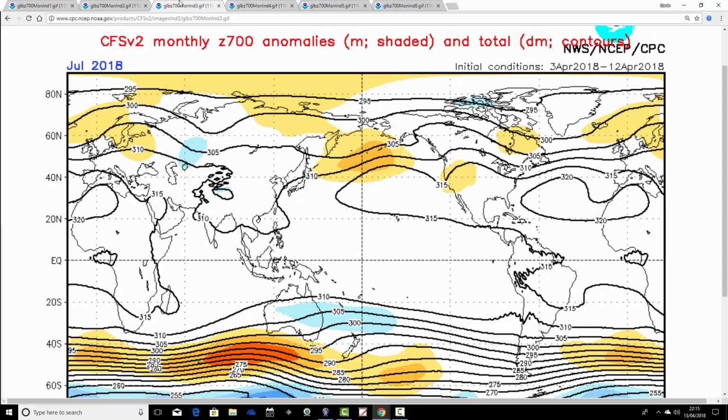This is how July is looking, and above average heights are moving more towards our north. So the issue with that, whenever you get high pressure or above average heights going to the north of the British Isles, it can be okay.